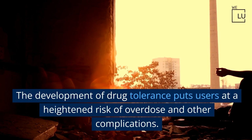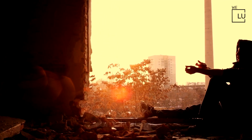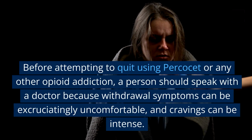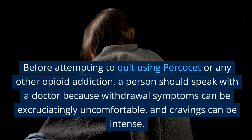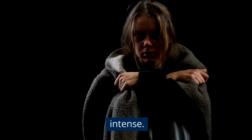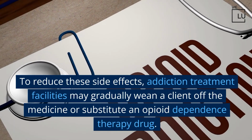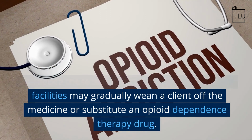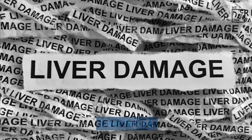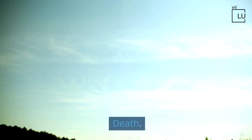The development of drug tolerance puts users at a heightened risk of overdose and other complications. Before attempting to quit using Percocet or any other opioid addiction, a person should speak with a doctor because withdrawal symptoms can be excruciatingly uncomfortable, and cravings can be intense. To reduce these side effects, addiction treatment facilities may gradually wean a client off the medicine or substitute an opioid dependence therapy drug. Liver failure, heart attack, colon cancer, coma, death.